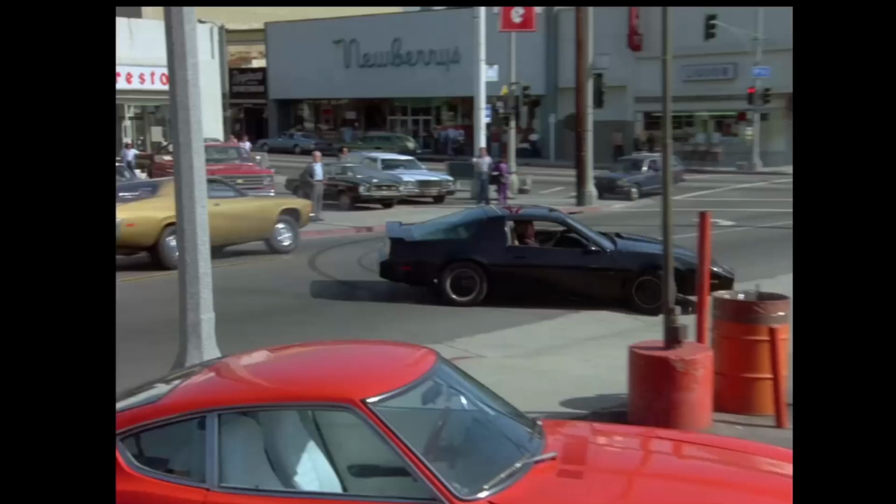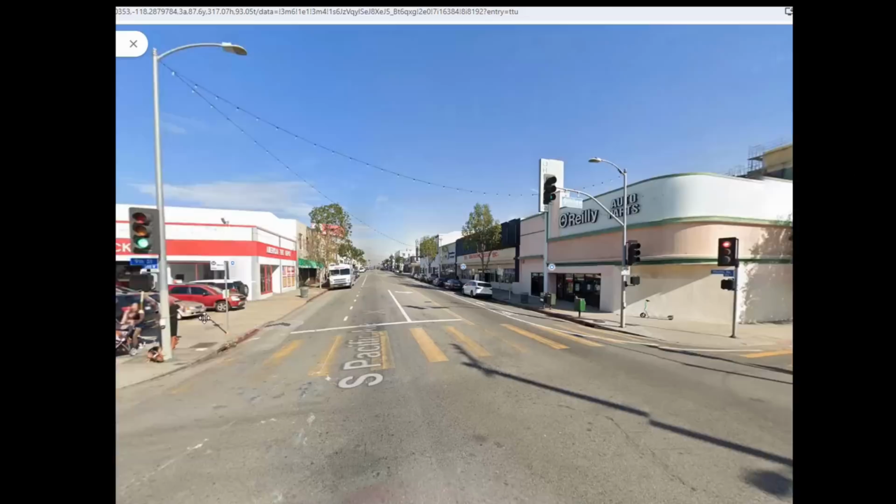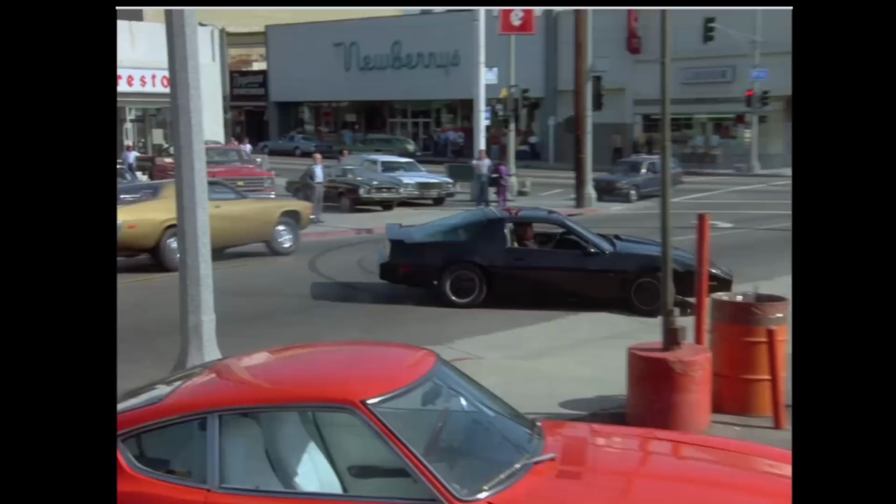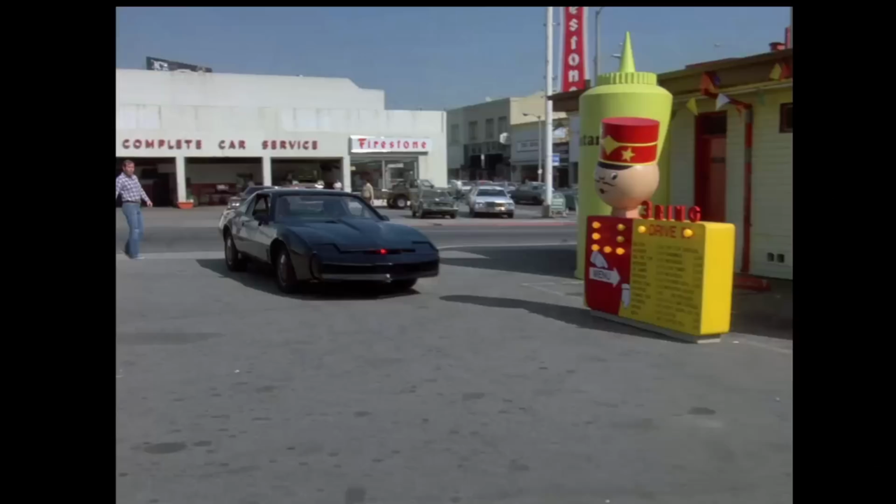Spinning around some more, there's Newberry's, which I think was this building right here. Yeah, this was Newberry's. Now it's a 99-cent discount club. That's exciting. And then spins around, pulls into the Three Rings, and there's kind of a better perspective.